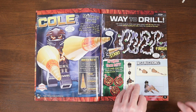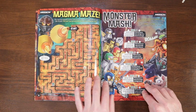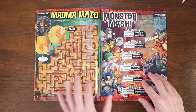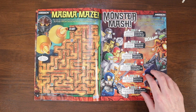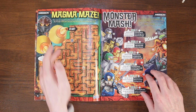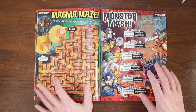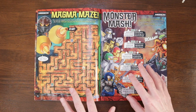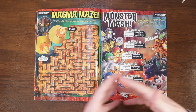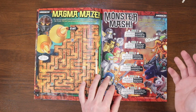So anyway, I'm looking forward to that more than ever. So page 6, we've got ourselves a magma maze, and you've got to rescue your mates, and the goal is to get to the end here as well. So rescue your friends, get to the goal, and you've made it. And again, using Cole with these ultra drills, which we're seeing quite a lot of actually. So I'm liking the fact that we've got this minifigure that is very much part of this magazine as well. We're connecting the two together, which is like Lego, I suppose, which is a good thing.